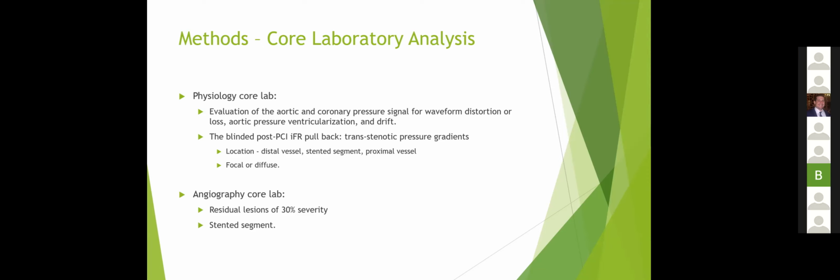And they also looked at the pattern of the disease that caused this abnormal iFR, be it either focal, which was defined as change in iFR of 0.03 in the segment of less than 15 millimeters, or diffuse, which is more than 15 millimeters. That's the definition that they used.